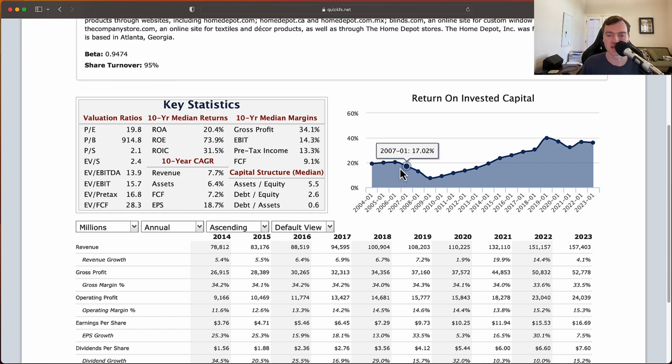Now that makes sense, that basically the Great Recession, the decline of the housing market, you would have a decline in return on invested capital, and they went from 20% down to 7.5%. But they immediately came back, and they only spent 2 years below the critical 10% marker. I like to have 10% or higher return on invested capital, and only in 2009 and 2010 during the recession did they have those marks. By 2011, they were back at 11%.